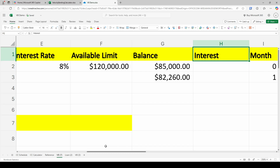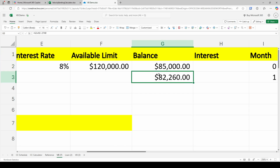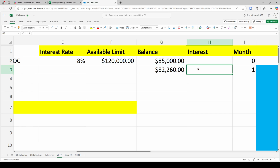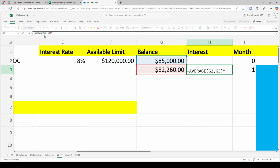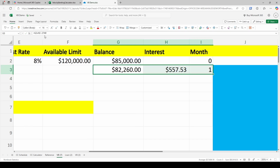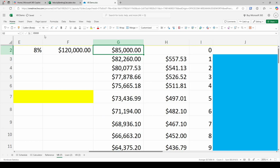So basically, after every single month, this is going to go down by that cash flow, but you add the interest too. So that's how you get the formula to get the next month's balance. It's based on these two. You add these up, then you subtract the cash flow, right? And then we calculate the interest based on the average daily balance, and then we multiply by the interest rate, 8%, and then we divide by 12. All right, so now I'm going to copy and paste, right?